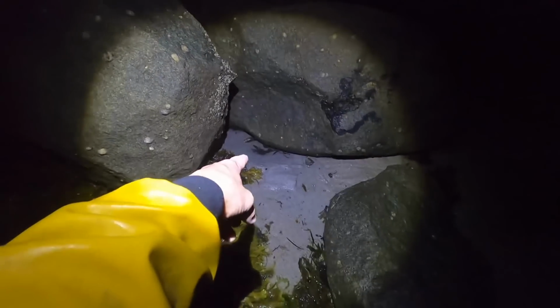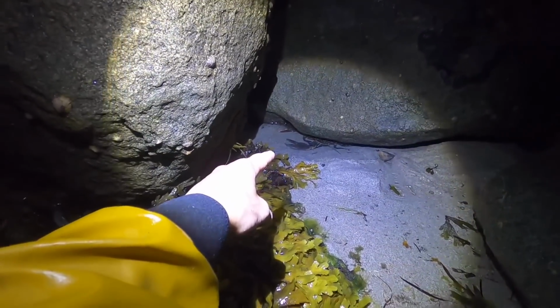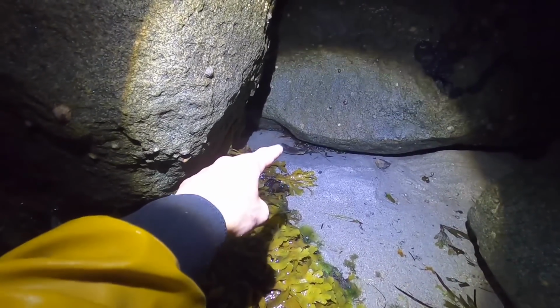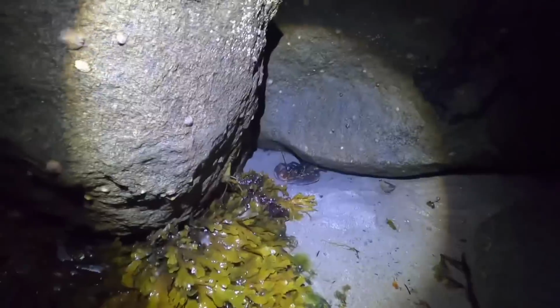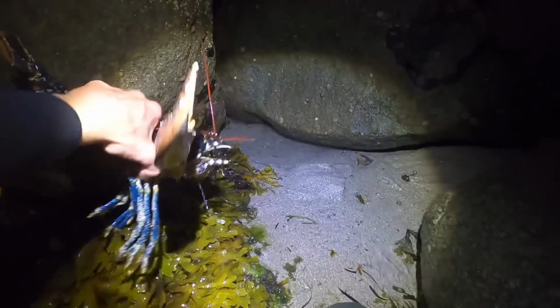Check this out guys, look at this lobster. Look at that for a perfect burrow. Oh, what an absolute beast. So we're going to get the hook now and go get him out. That's an easy keeper. Look at him coming to investigate me a bit there. Got it by hand. He's an absolute clonker.